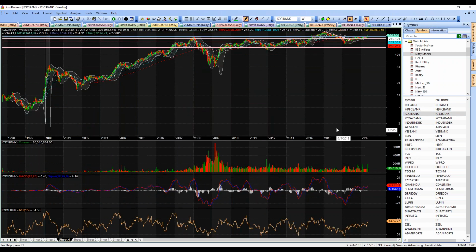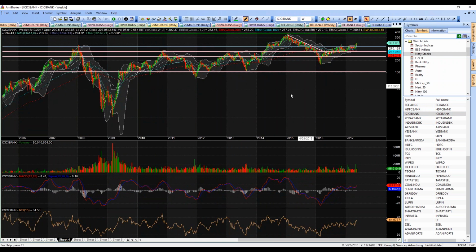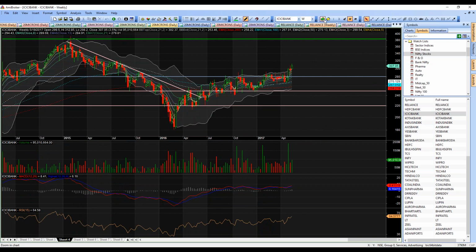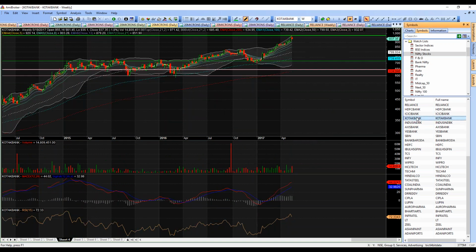ICICI Bank, so this one has been a pretty massive laggard. 2008, it managed to break out only in 2014, made a new life high at around 375 in 2015, but has nowhere been able to come close to that. Got stuck in 2017 first half at around 280 levels. A breakout of that happened 2 weeks back, and now looks set to keep going up. It had been stuck with NPAs and NIIs, net interest incomes being under pressure, but now seems to have gotten out of that rut and probably gradually climb to 380. So long-term investors, stay put.